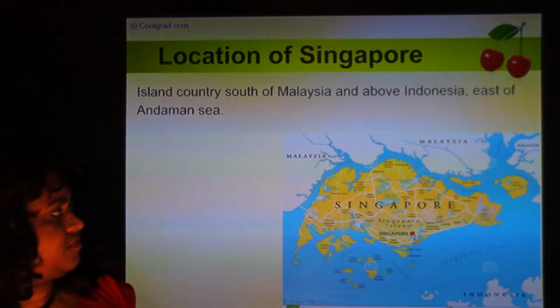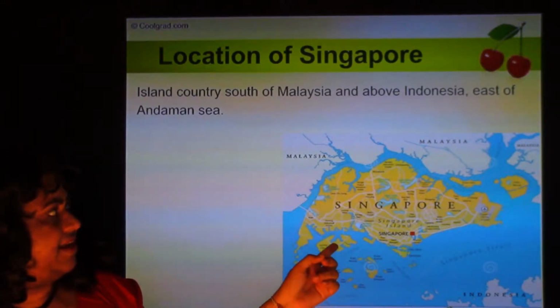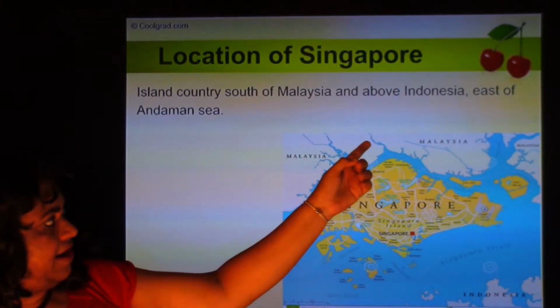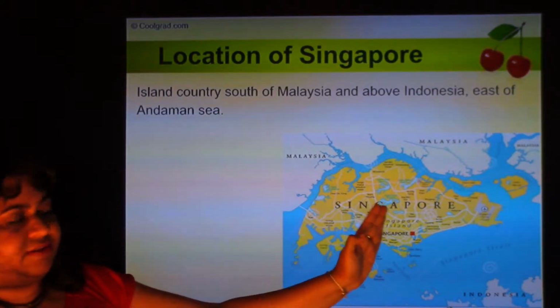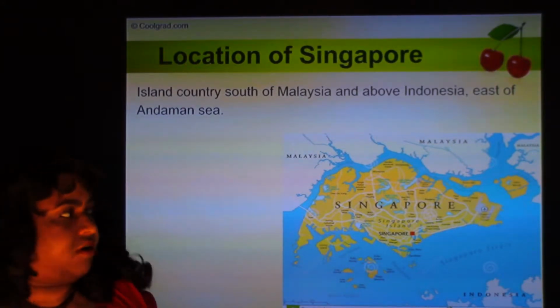So, first of all, the location of Singapore. Singapore looks like this, and it's just below Malaysia, an island country south of Malaysia and above Indonesia. So if India is here, it's to the east of India, and it's about a 4-hour flight from Chennai and Bangalore.